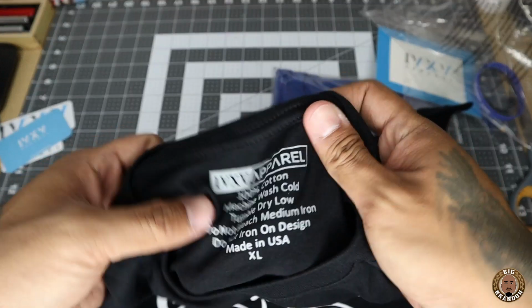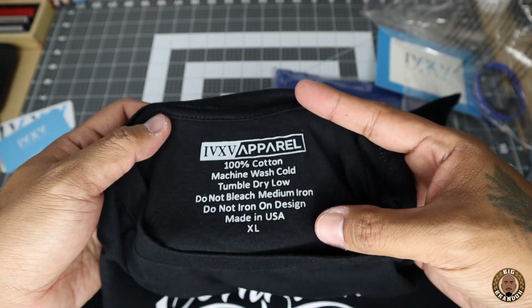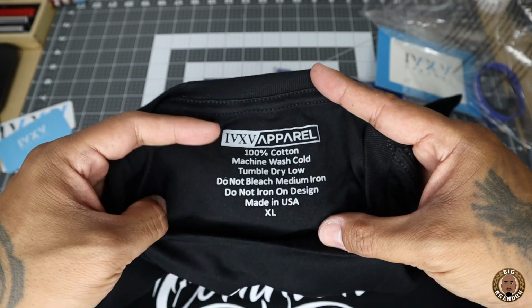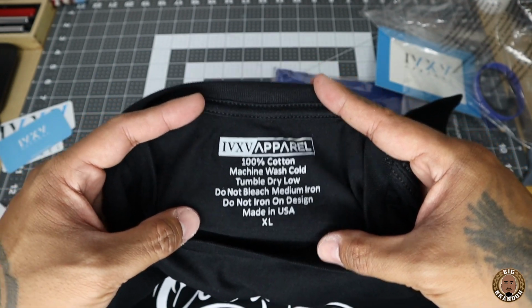Very soft. Here goes the neck label. It's an extra large, 100% cotton, machine wash, tumble dry. Do not bleach. Medium iron. Do not iron on design. Made in the USA.